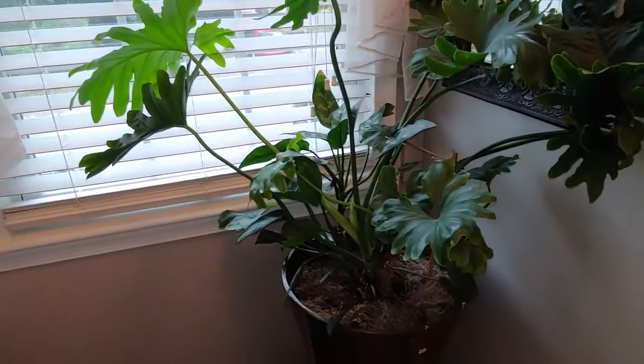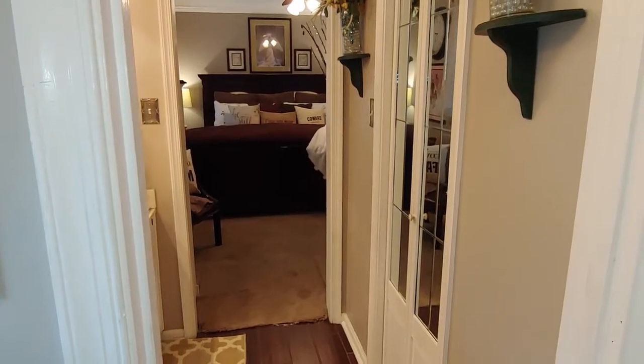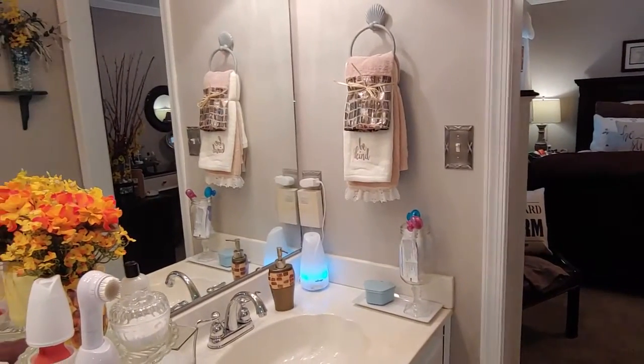If you'll check out the window treatments, they are just two sheer panels that I have looped over each other. I still get the softness without crowding the rooms, because the rooms aren't that large, and I like that. As you can see, I tied all the towels with a little raffia just to add a little touch of decoration to them, and I like that.